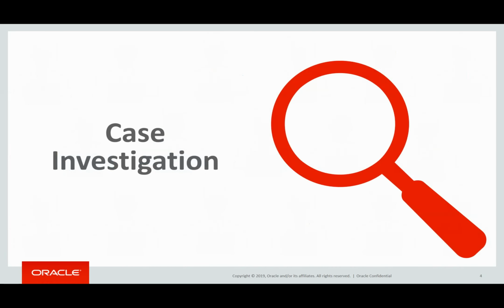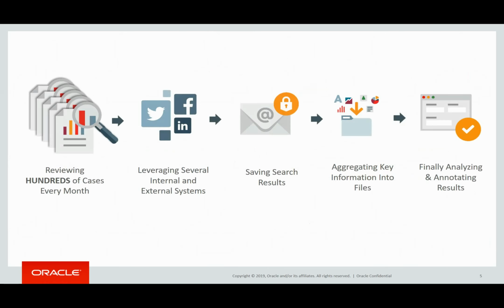One such example is the case investigation process, in which analysts spend considerable time reviewing hundreds of transaction monitoring cases each month, leveraging several internal and external systems for search, saving these search results and aggregating key information into files, and finally analyzing and annotating the results.